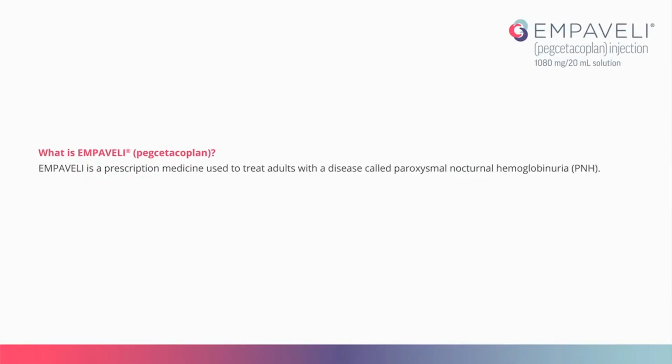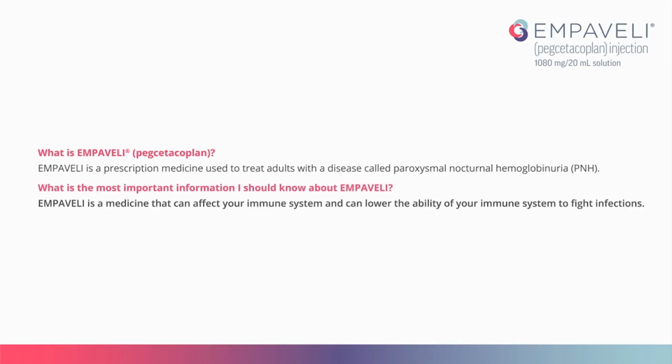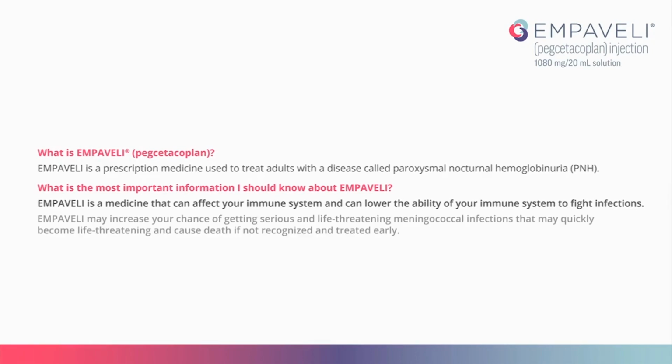What is EMPAVELI? Pegcetacoplan. EMPAVELI is a prescription medicine used to treat adults with a disease called paroxysmal nocturnal hemoglobinuria, PNH. What is the most important information I should know about EMPAVELI? EMPAVELI is a medicine that can affect your immune system and can lower the ability of your immune system to fight infections. EMPAVELI may increase your chance of getting serious and life-threatening meningococcal infections that may quickly become life-threatening and cause death if not recognized and treated early.